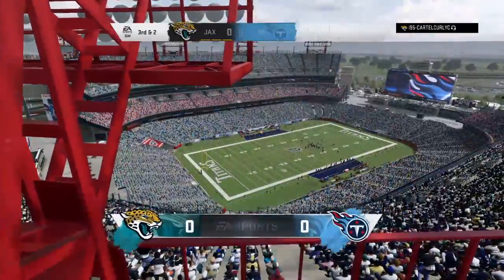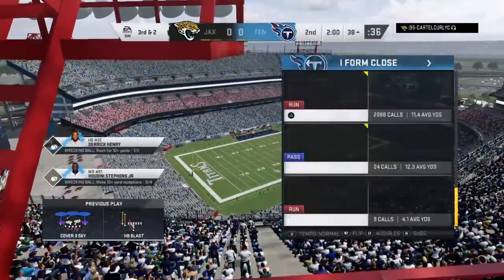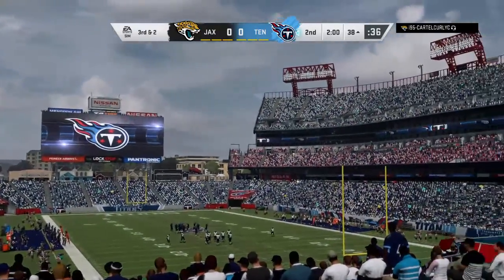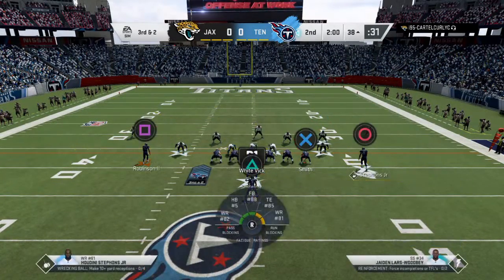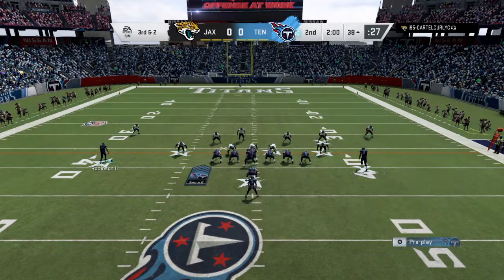The Titans on third down, just 1 for 3 thus far. This time they face a 3rd and 2. And we'll remind you that coming up at halftime, we'll join Jonathan Coachman and the gang in Orlando. Coach will have stats and scores from the early games going on here around the NFL.